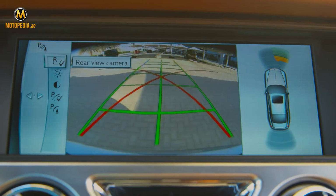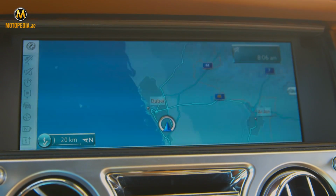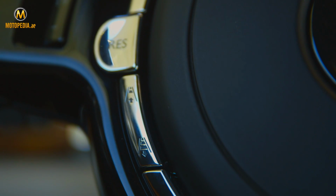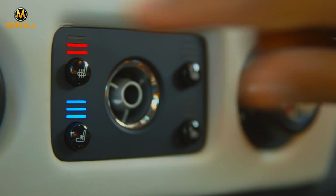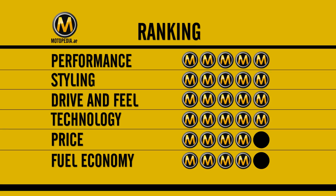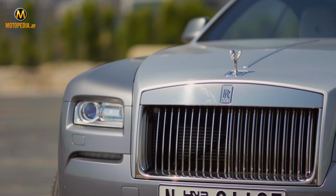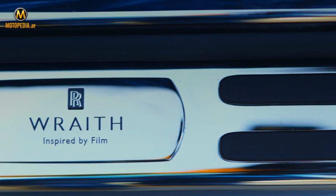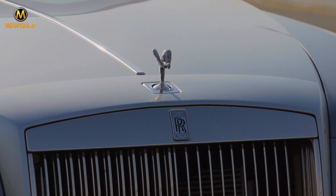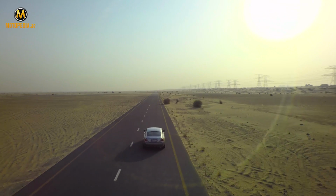The car is fitted with front and rear cameras as well as a 360-degree camera, a voice-activated satellite navigation, the Rolls-Royce iPhone Connect app, a heads-up display, and Bluetooth. But all of this technology is discreet and unobtrusive to the delight of many, if not all, Rolls-Royce buyers. The Wraith is the torchbearer of a whole new era for the British carmaker. You can call it their rebel, but what it really is, is the suave, refined gentleman's coupe. Brimming with firepower, outrageously luxurious, and the envy of its competition.